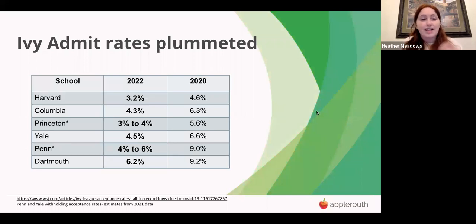Ivy admit rates plummeted again, same idea, right? Of course, these were already pretty small, a place like Penn, right? Already admitting only 9%, but down to 4% from that. And Harvard, again, 4.6 or 3.2. But still, even more selective. If you're already applying to these schools, that admit rate is already so slim, and it's getting slimmer. And again, simply because of the volume of applications being sent in, because you don't necessarily have to take the test, and you don't necessarily have to send that score in, it makes it a little bit easier for most people.